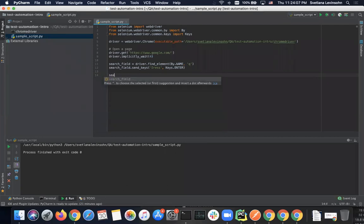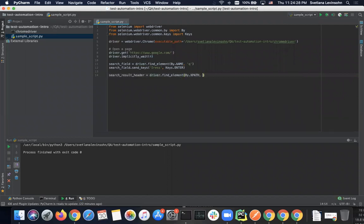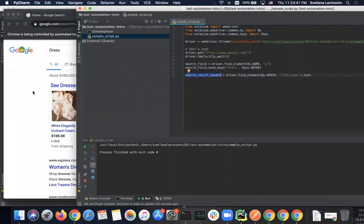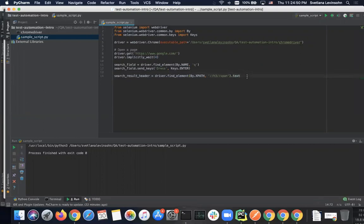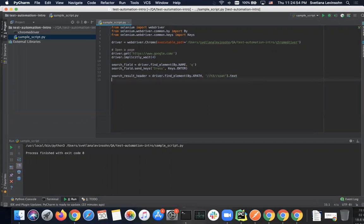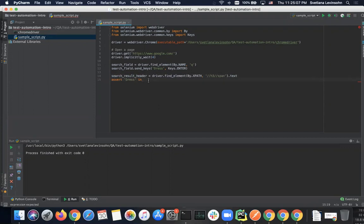So let's say, let's name it search result header. And we need to tell our driver to find an element by the XPath that we just found. And inside that element, take its text, right? So the header will contain "See dresses" text. And now we would like to make sure that our query, that our search word, is actually inside that. So I'm going to add assertion, assert, and look for the word dress inside my search result header.